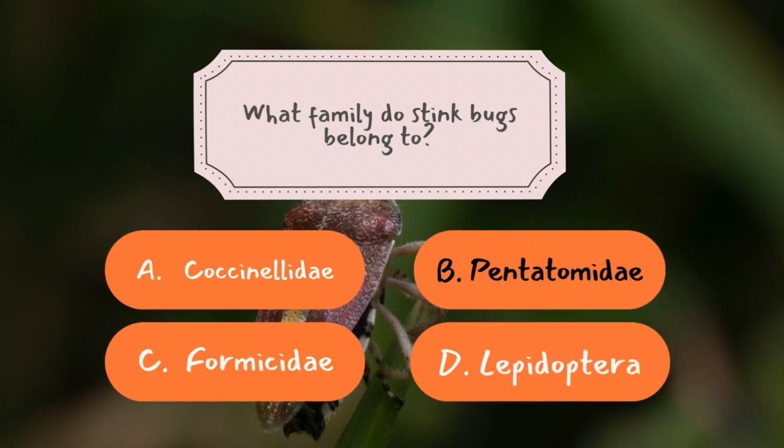Correct answer, B. Pentatomidae. Stink bugs are part of the Pentatomidae family, which includes over 5,000 species worldwide. The name Pentatomidae is derived from the Greek word penta for 5, referring to the 5-segmented antennae characteristic of this family. This unique anatomical feature not only sets them apart from other insect families, but also plays an important role in how they sense their environment. With these highly sensitive antennae, stink bugs can detect changes in their surroundings, making them better equipped to evade predators.